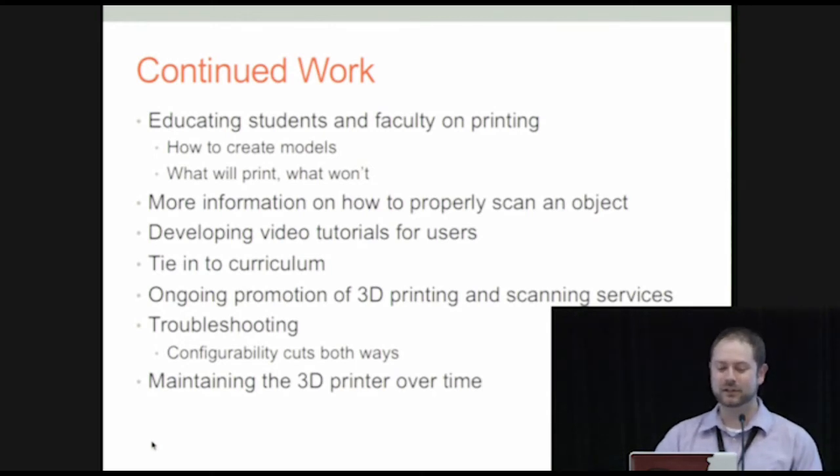We're going to be looking at maintenance over time. It worked great for the, we're into 6 months now that we've been operating it, but what does it mean to operate one of these things for 2 years? We don't know quite yet.